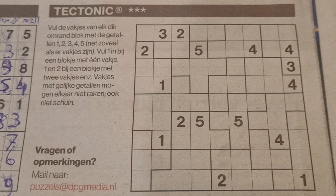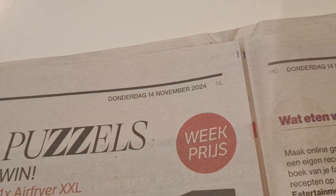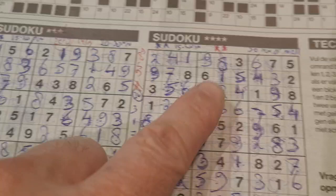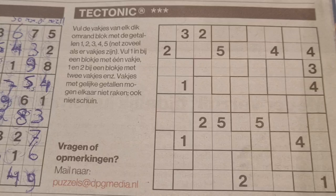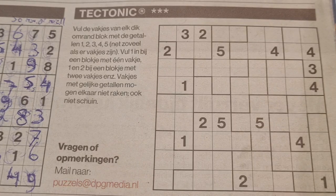The third puzzle, a Jigsaw Sudoku, aka Tectonic, in today's newspaper on Thursday, November the 14th, 2024. I've already solved two regular puzzles, the 3-star and the 4-star Sudoku. One puzzle is left, the Jigsaw Sudoku, and in this newspaper we have also an additional one with 7 extra puzzles. 4 of them I will solve not now but in the evening.